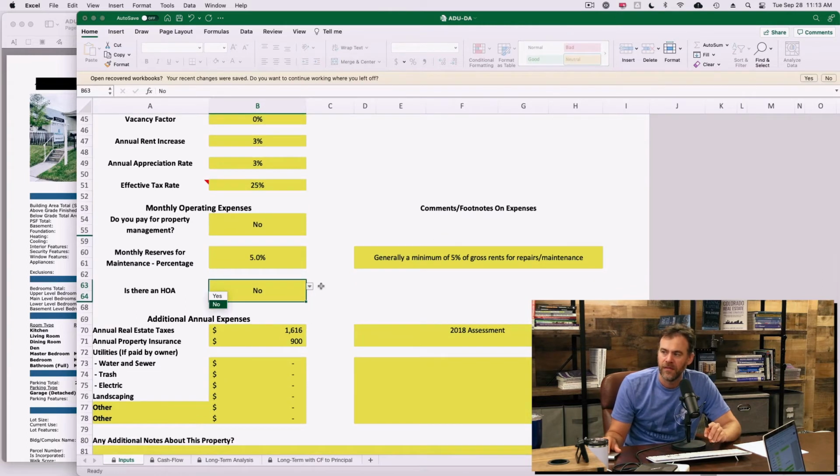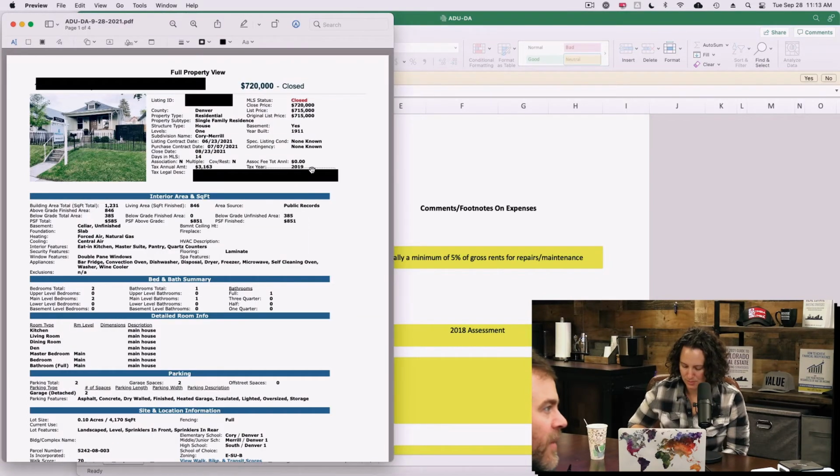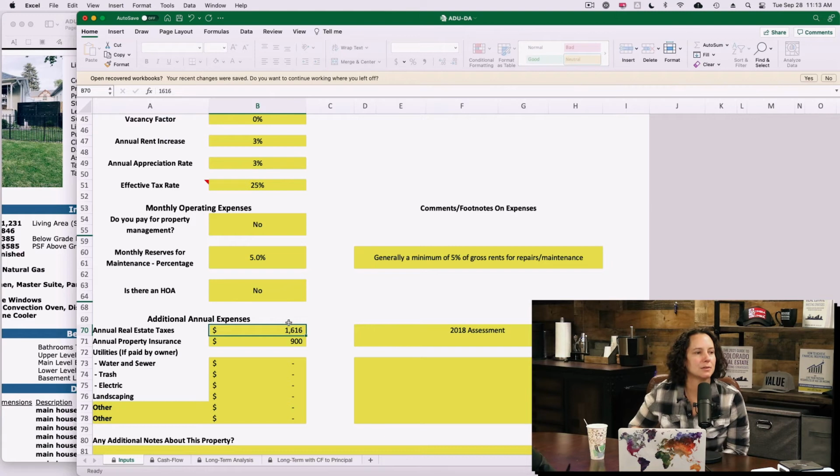HOA. No HOA. Taxes. Taxes on this property are, I can look it up if you don't have it, $3,163. What about insurance? I put insurance at $2,000, just a little bit higher, 2 structures, like you said. So I think that should be pretty good.